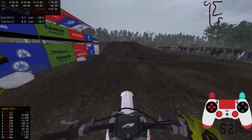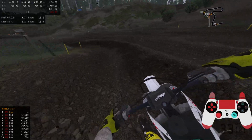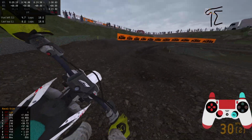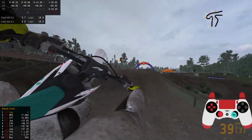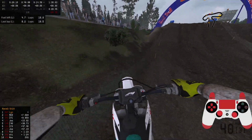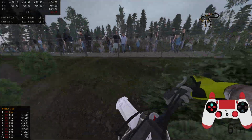All feels being a good lapper, thank you. See if I can take my finger off to hold the thank you button at the same time as trying to change gear and brake and go over bumps. Oh my god. Well, this is a bit awkward.